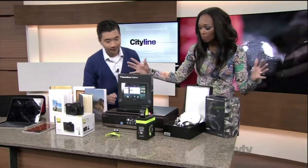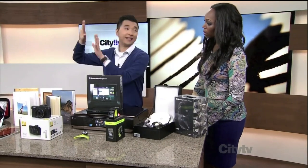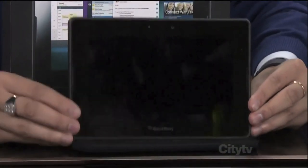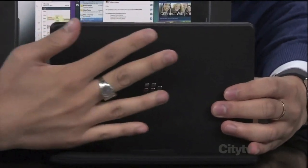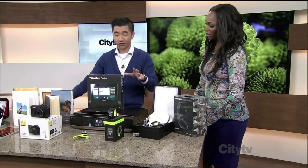Okay, so now let's get to the bigger toys over here. So we've got a playbook. A lot of stuff here was from Best Buy, and that's the elementary school stuff, and this is the more older stuff. This is a BlackBerry PlayBook. Now this is like a touch screen computer here. I'll turn it around here. It's really thin. You can see it compared to the size of my hand here. It's really simple to use, and you can take notes on it, which is great.